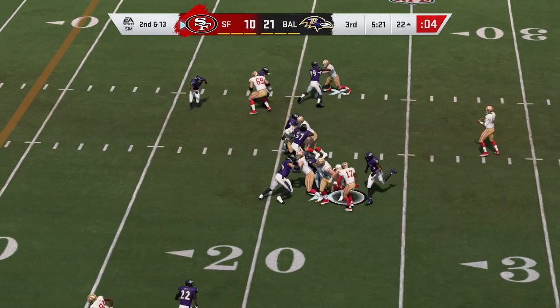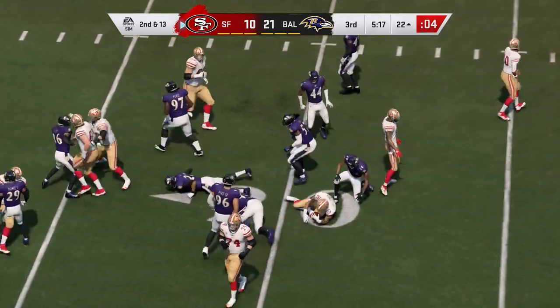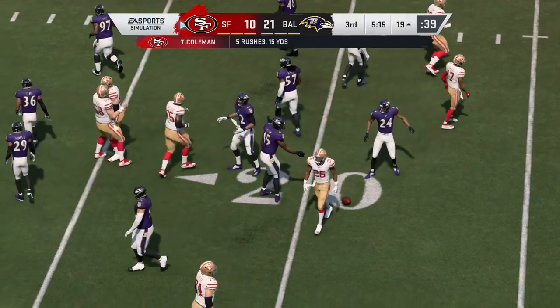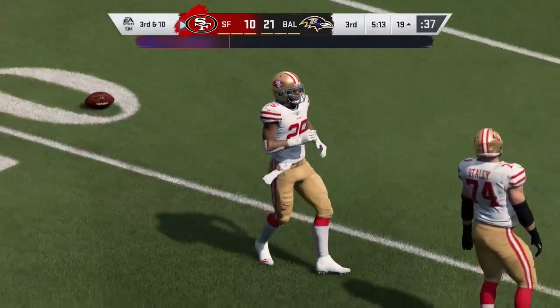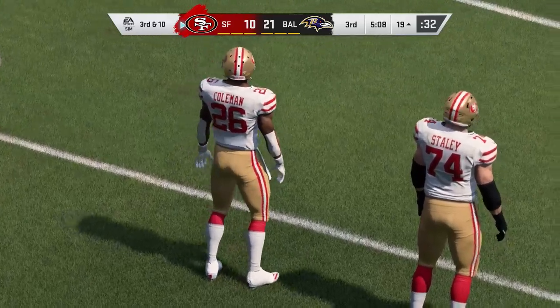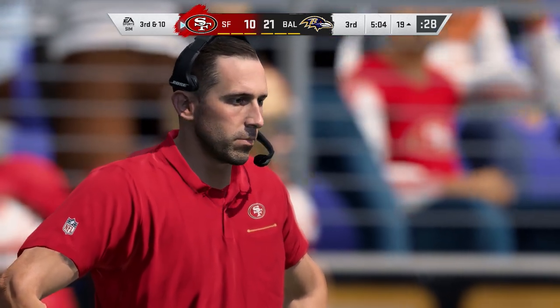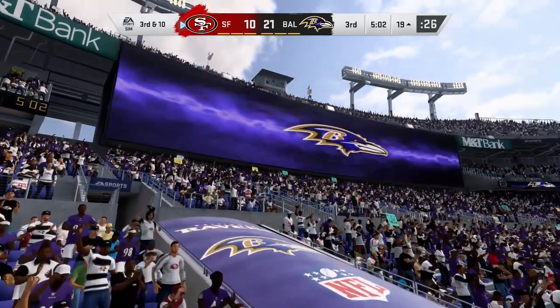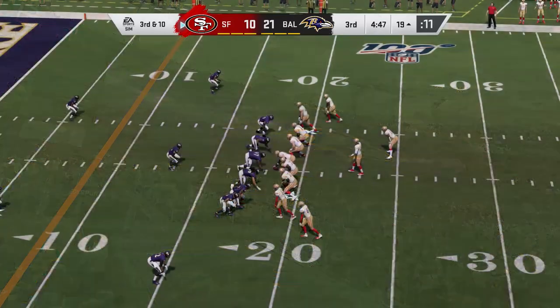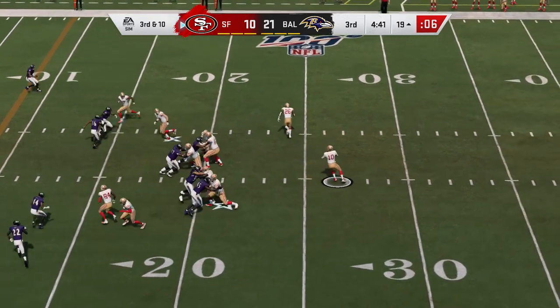On second down now, it's Coleman. And he's taken down after a gain of 3 as they move it from the 22 to the 19. Brandon, all things considered, they have to feel pretty good about getting that type of a gain considering the blitz that they just had against them. They missed a field goal on their last drive. Here they need something to even get into field goal range on third down.